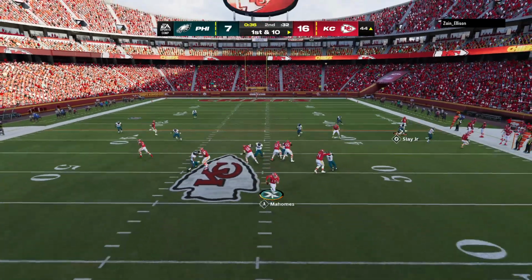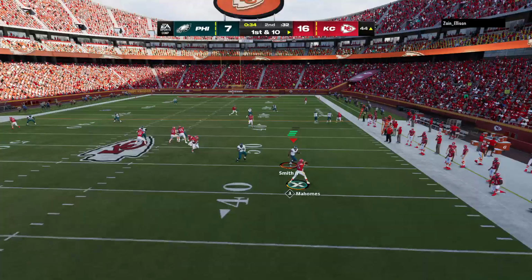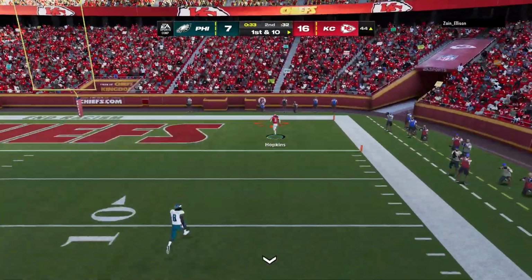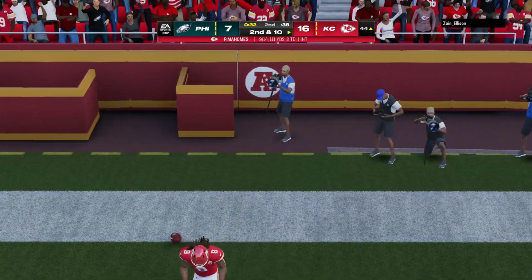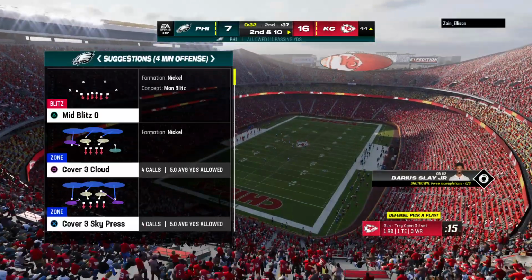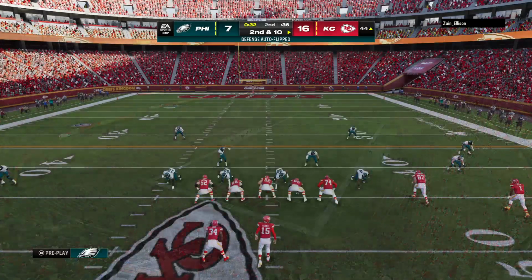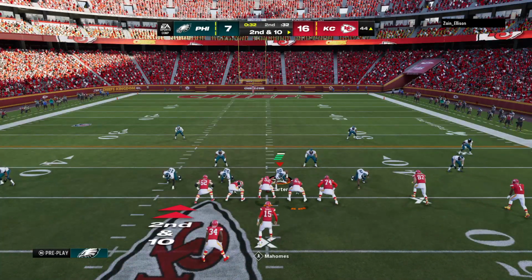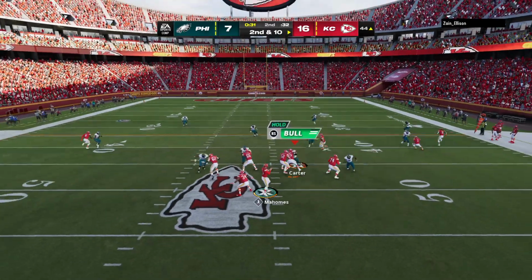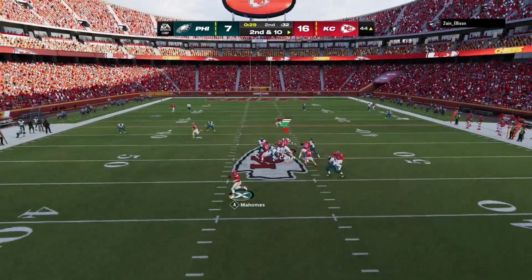On 1st and 10, here's Mahomes. Flushed out right. He's going to let this go. Back of the end zone. And this one is incomplete. There is something to a game plan with trying to keep a defense honest. With a guy with that type of speed, you do so. Send him deep. Try and throw some air under it and hope you connect downfield. On that play, they were unsuccessful.